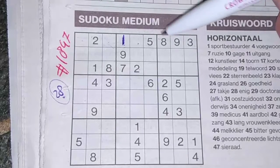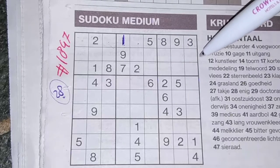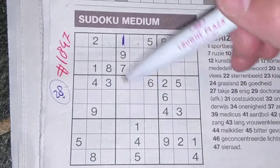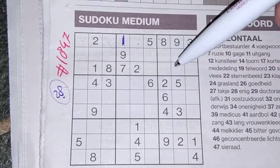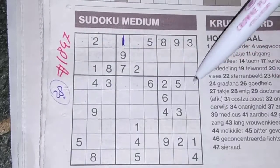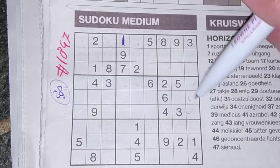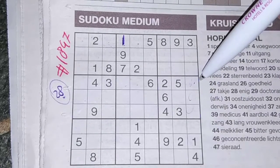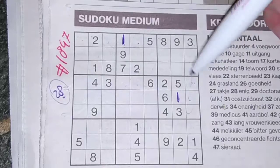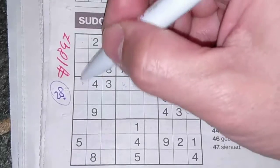And then, let me see. 9, 3, 8, 1, 5, 6. Ooh, interesting. 1, 2, 3, 4. 4 missing numbers in this row. One of the missing numbers is 1. We see here 1. No 1 in these 3 boxes. In this big square, so 1 digit left should be here. So no 1 in this box. Here also 1, no 1 in that box. Here 1, no 1 in this box. So 1 box left for the 1 should be there.